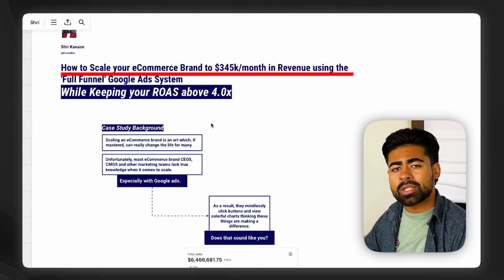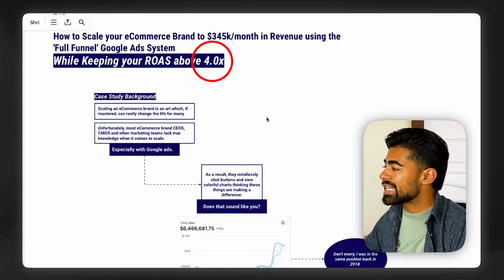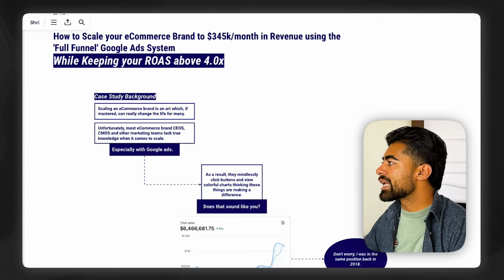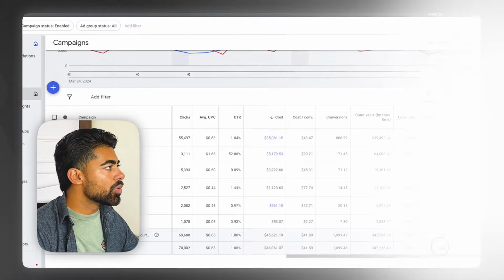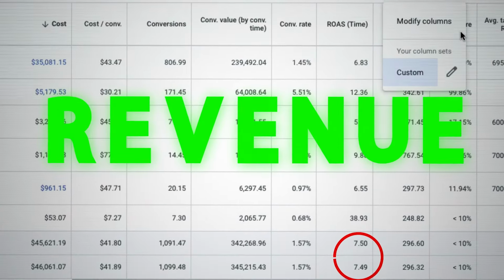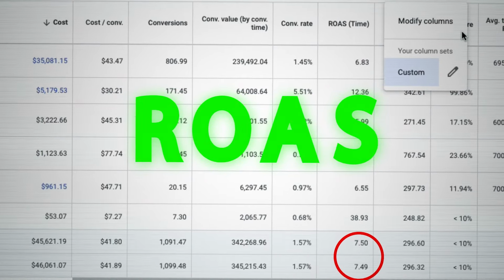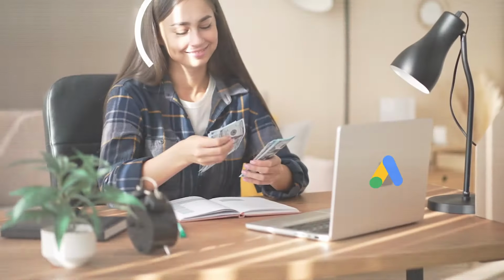So how to scale your brand to 345,000 a month in revenue at a 4x ROAS and beyond, because this brand was running at a 4x ROAS during that time. Right now that has increased to about an 8x ROAS. So this strategy not only increases your revenue, but it also takes your return on ad spend to the very next level. Now, one thing I want you to understand before we begin any of this: scaling is an art. Scaling an e-commerce brand is literally an art, which if mastered can change your life.